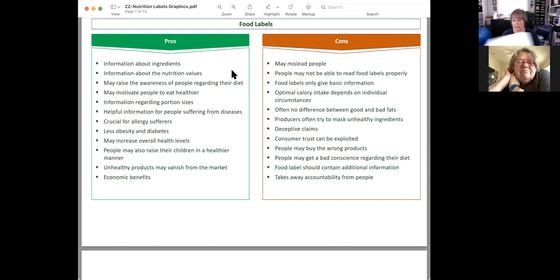I don't know what they said about the economic benefits. Not sure. Maybe it's just the opposite. If something actually has a good label and is healthy, maybe you buy more of it. I don't know. But the cons.